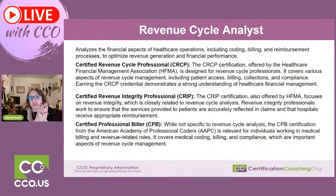But the revenue cycle analyst is different than a medical biller. This would be a level up from that, or two, maybe. They look at the financial aspect of healthcare and the operating of both billing, the coding, the reimbursement process, and their goal is to actually optimize revenue generation and financial performance. And it is not easy.